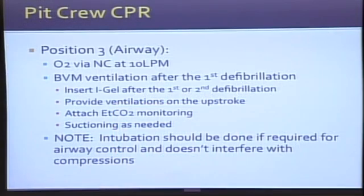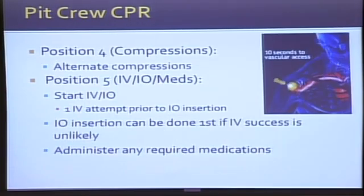There. Now, if you need airway control, then we do intubation. If you have an I-gel in, you probably don't need any more airway control until you've got ROSC. So, intubation, if you need airway control, and you can do it without interfering with compressions. Position 4, alternating compressions.